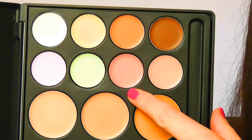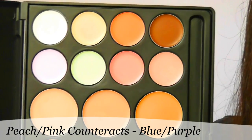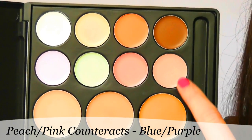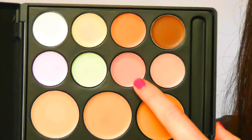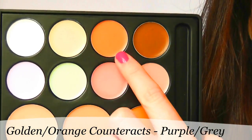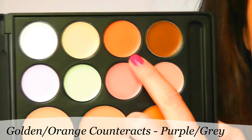Now if you have a very light skin tone and you want to cover up any of the discoloration underneath your eyes, like blue or purple tones, you can try either one of these. If you're very pale, go for the light pink. If you're a medium or light color skin, then you can try this one here, which is more of a salmon color. If you have a dark or a medium skin tone, this orangey golden shade will actually brighten up underneath your eyes and the rest of your skin.